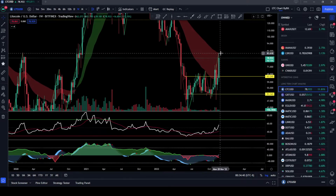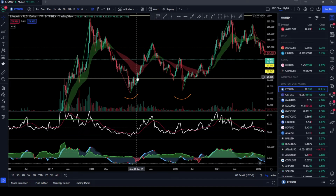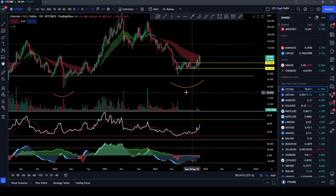And it's hitting right now, getting rejected off the 50 EMA on the weekly time frame. And if that is going to play out similar to this right here, that would actually bring us all the way to the 50 EMA right up here. And, you know, I don't know actually how it's going to play out here. Let's just look at some of the oscillators here.